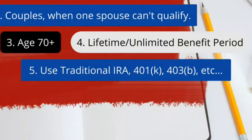If most of your funds are in a traditional IRA or 401k or 403b, in your situation, it's probably going to make sense to buy a hybrid if you want to use those funds to buy the hybrid. And there's ways to set it up where you can spread the taxes out over a 10 to 20 year period, depending upon how we set up the policy. So it's a good option. If that type of funds are what you want to use to fund your long-term care coverage, well, then a hybrid is probably going to make the most sense for you.